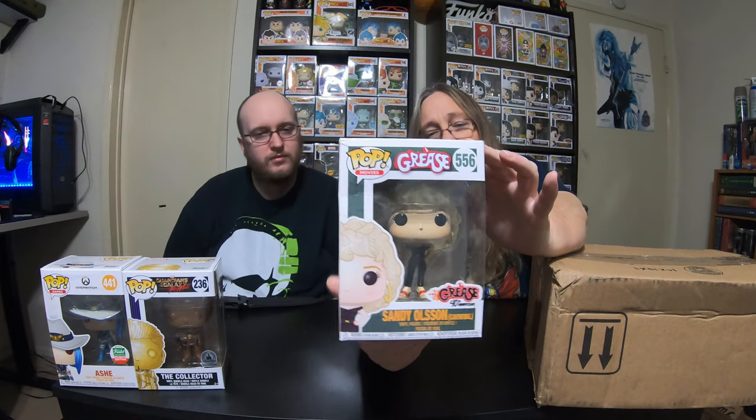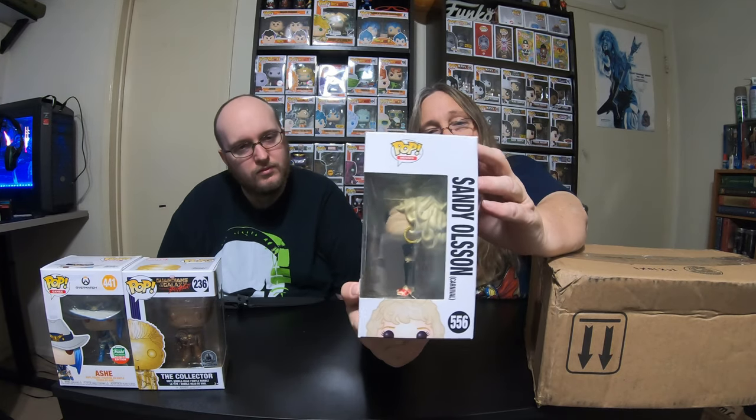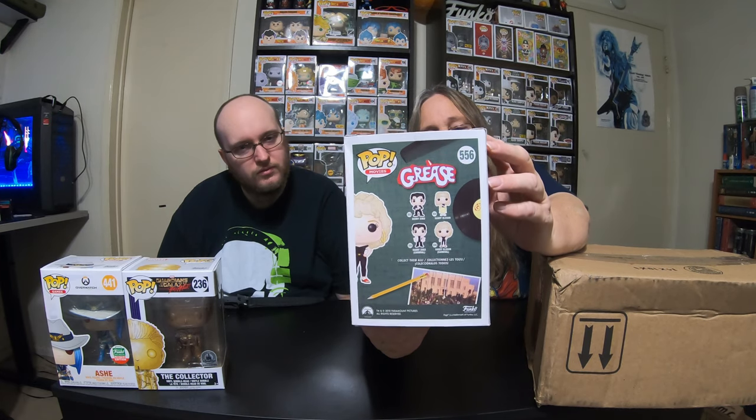And there is a little damage, like she said, but you know what? It doesn't matter because I love this pop. Again, Lisa, thank you for being so amazing. You have no clue. This is amazing. This will definitely go in my collection right here next to Danny Zuko. And I love Grease. Love, love Grease. I would sit and watch this movie every day if I had the time. So we have that one.